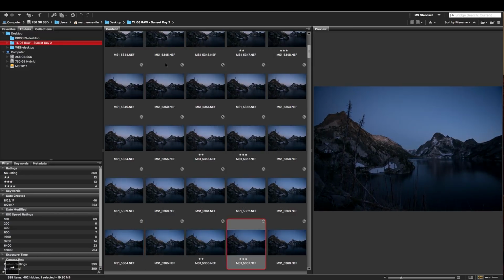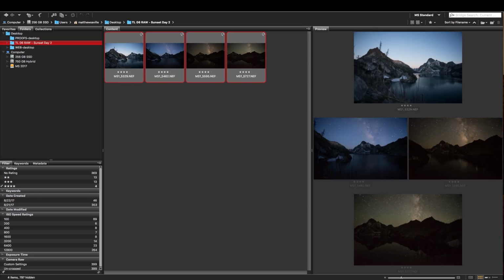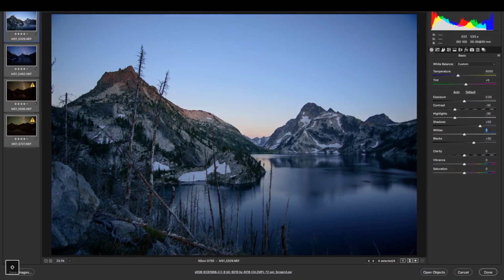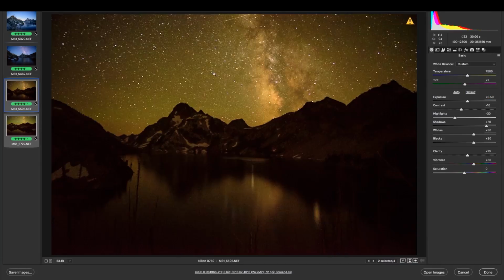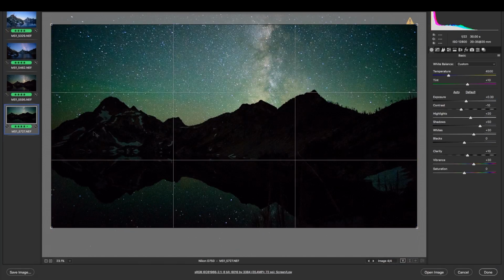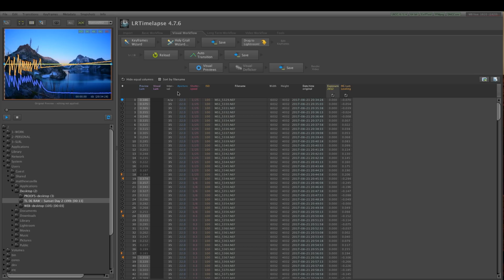And this transition looks pretty smooth, so I'm going to find the 4-star images and just open those up in Camera Raw. I'm going to fully edit each of these keyframes just the way I want them, even if they have a bunch of totally different settings like white balance and cropping. When we go back into LR Time-lapse, it will note all of those changes and make them smooth.